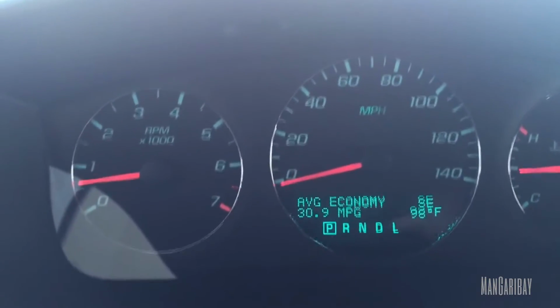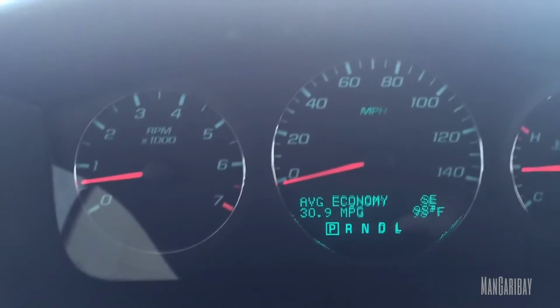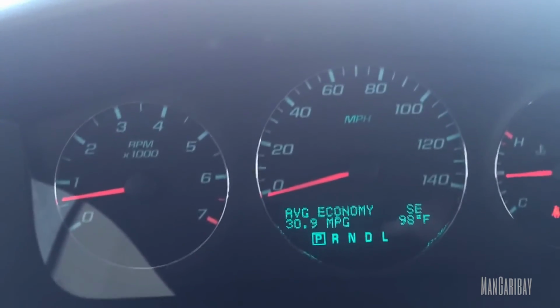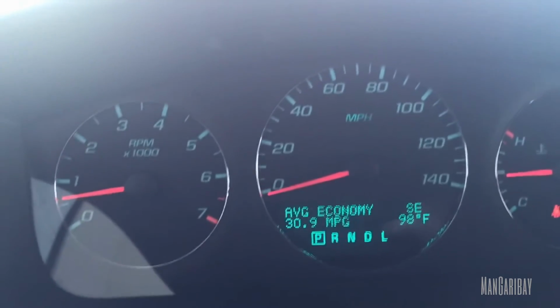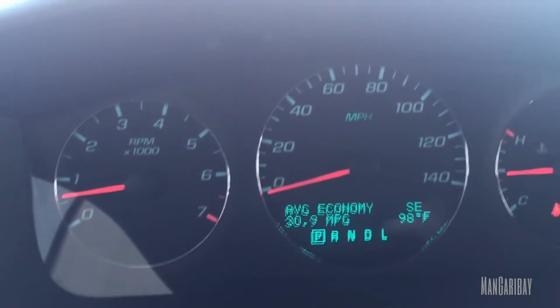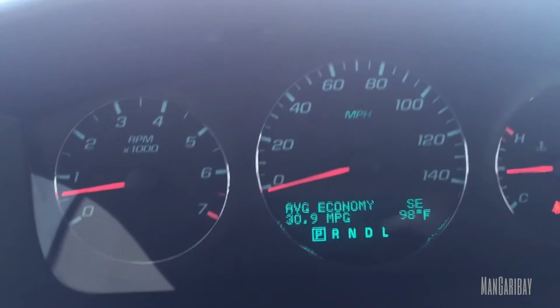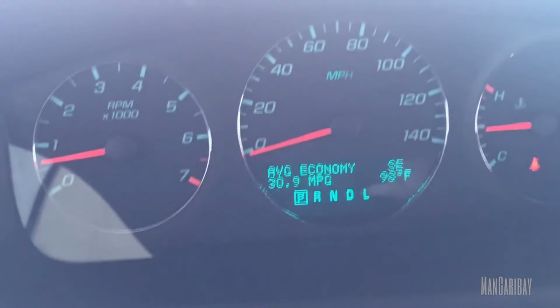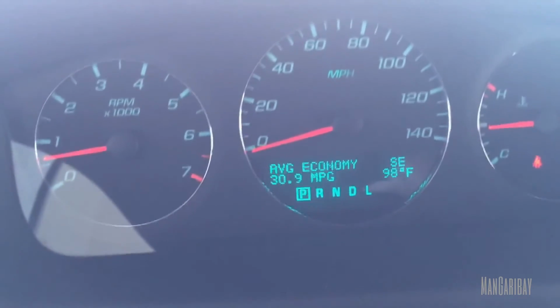So there you go. It says 30.9, and I just did my calculations, and it came to 27. So that's a difference of almost 4 miles to the gallon compared to the onboard computer here. That's why I always say never trust what the car is telling you. Fill up your tank and make your calculations manually.